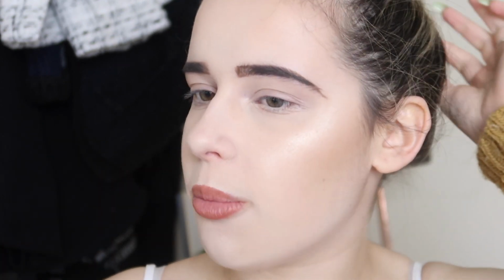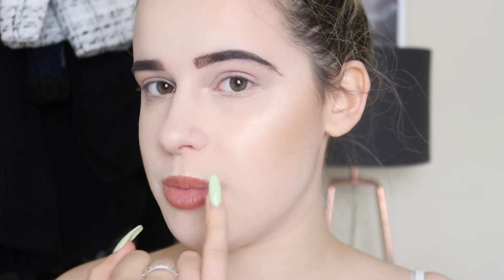It's quite a lightweight formula. It does actually look okay, it feels okay. It's just when you look close up, you can see it has sunk quite badly into my smile lines, but this is what it looks like after an hour.